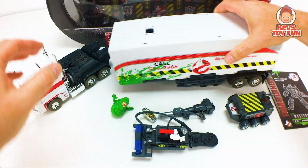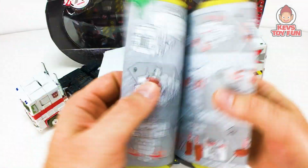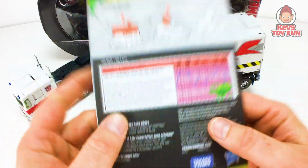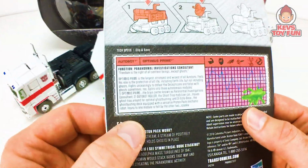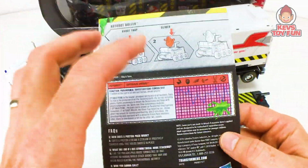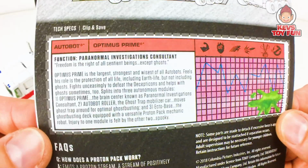So, and then of course it comes with the instructions, which is pretty super sweet, right, which we'll be transforming this thing in a couple of minutes, or a couple seconds. The cool thing is also with the G1 Transformers, these guys came with this kind of style. It's almost like a bio, and they also had stats, which is pretty cool, right? So they kept that original. That was a nice touch on how they kept it from the original G1 Transformers.